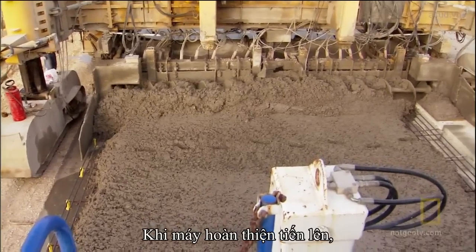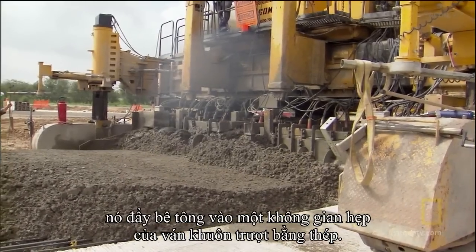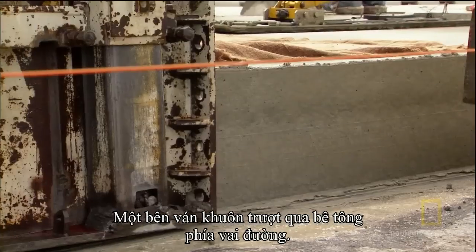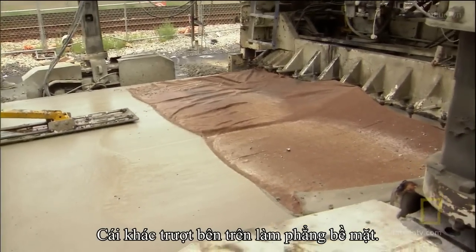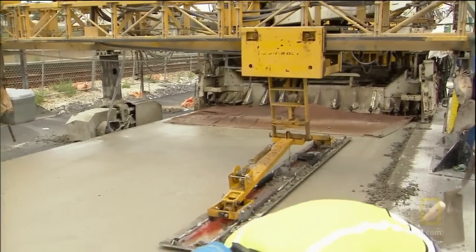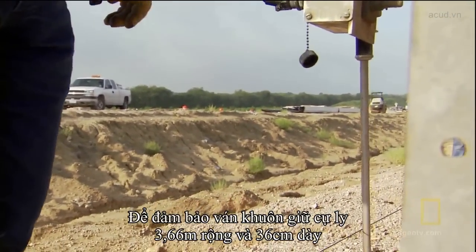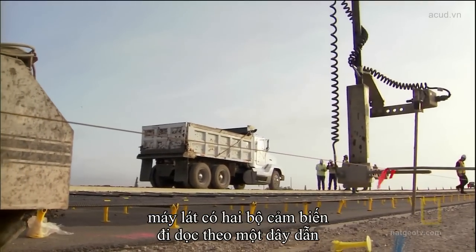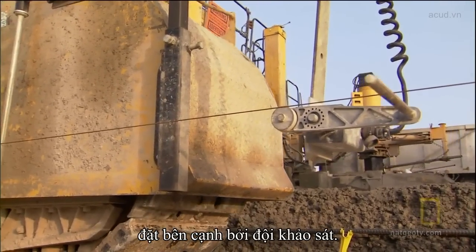As the finisher moves forward, it pushes the concrete into a constricted space of stainless steel slip forms. One form slides against the concrete on the road shoulder. The other pushes the top of the concrete flat to produce the road surface. To ensure the forms stay at a consistent 12-foot width and 14-inch depth, the paving machine has 2 sensors that ride along a guide wire placed on the side of the open grade by surveyors.